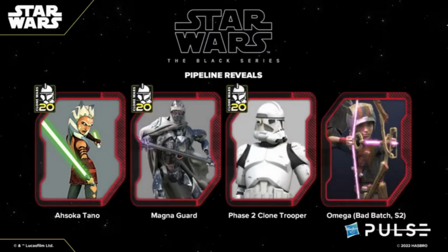Going on to gaming grades, we're going to see some more Knights of the Old Republic figures. We're going to get a new Darth Malak and a Bastila Shan. Both of those figures look really good. I'm a PlayStation guy, so I've never actually played Knights of the Old Republic. I need to track down those games and actually play them so I can appreciate them in their full character glory before I track down these figures. But they look really good, and I think they're going to be really great additions to the line.